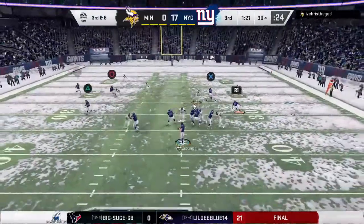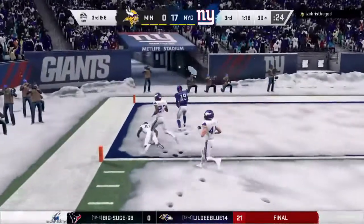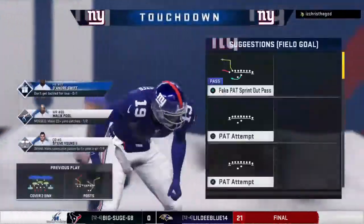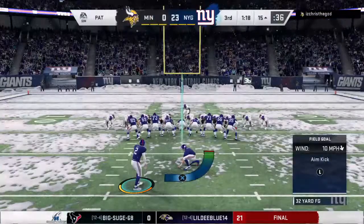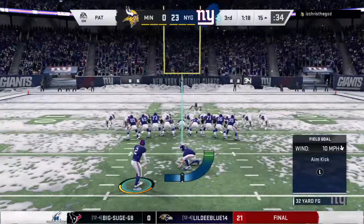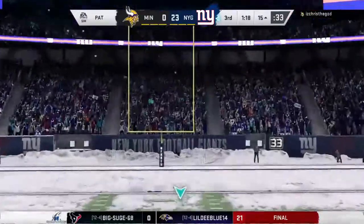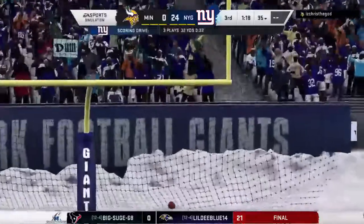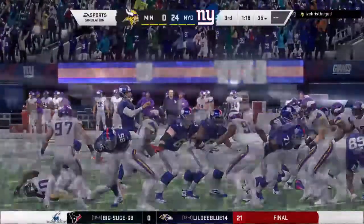Ready? Looking to throw. Open man, Smith-Schuster, it's complete. And he will take it on in for a giant touchdown. Juju Smith-Schuster, 30 yards. And the Giants are able to add on to their lead. PAT up and good by Rosas. And the lead is now 24.